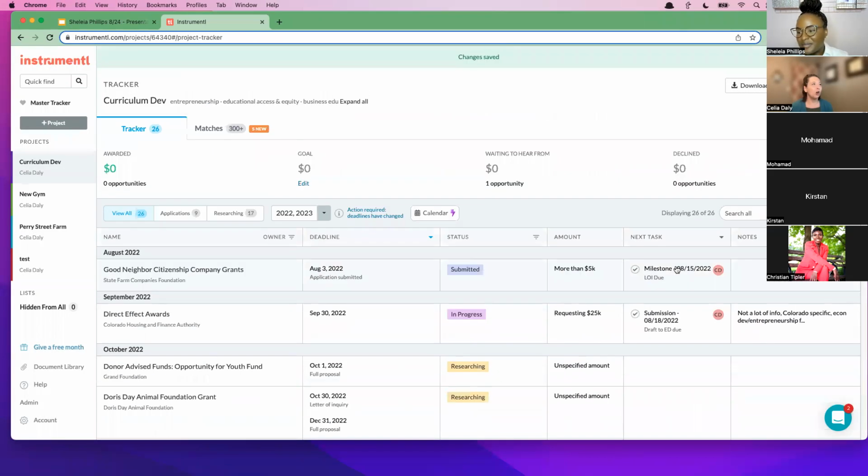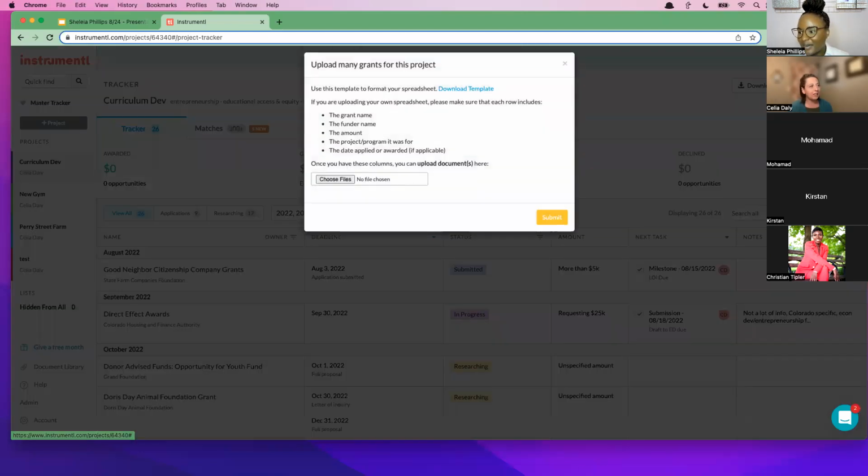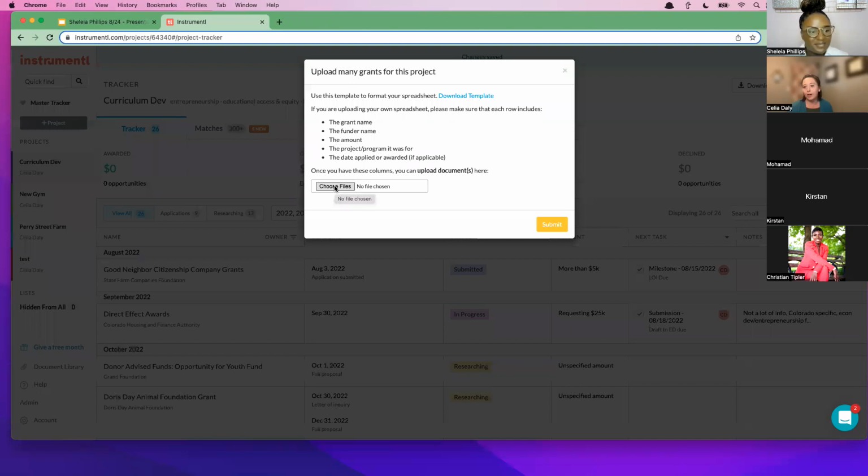The other thing that I saw that some people asked about was, can this integrate with what you already have? So I just want to point this one thing out, and then I promise I'll be quiet and we can answer your questions. If you go to this add news section, I can actually hit upload many. I can choose a file. So if I have a Google Sheet or a different type of document that I'm already collecting all my opportunities and tracking my progress in, I can go ahead and upload that, and the Instrumentl team is going to pull all of that in for you. So you're not having to do that manual work.